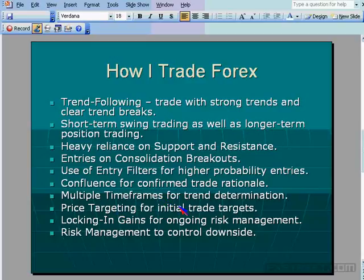I also, if you ever take a look at any of my analysis, always have an initial price target. Now, price targeting is sort of an art. And this is not to say that once you get into a trade, you're always going to wait for the price target. What I often use is trailing stops, manually trailing stops, and I'll show you exactly how I do that at the ITC Online. But I will also always have a price target, an initial price target, as a framework for my trade.